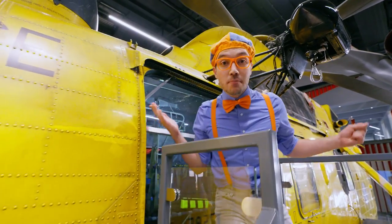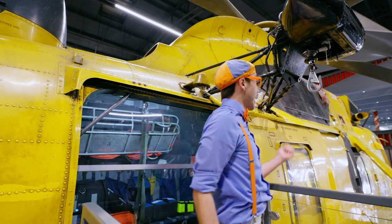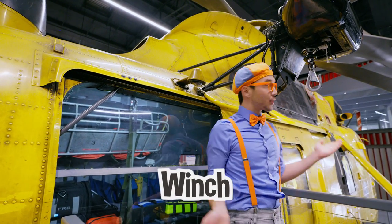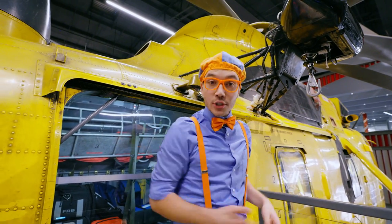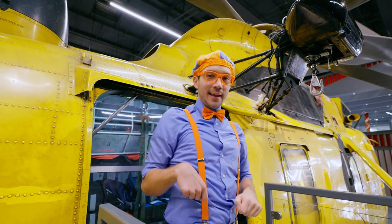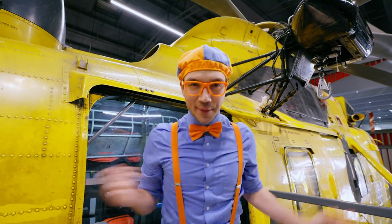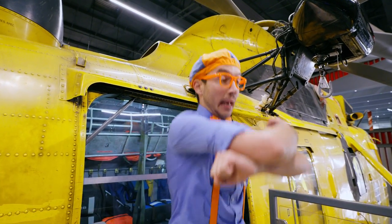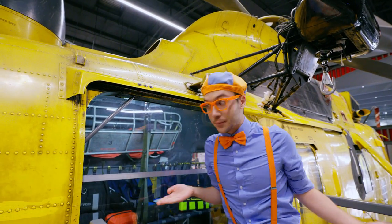Look at it, the most important part of a helicopter rescue mission. This is the winch. The winch is what someone would clip onto, so they could drop down from the helicopter and save someone. They just grab on tight and whoa, up they go back into the helicopter.